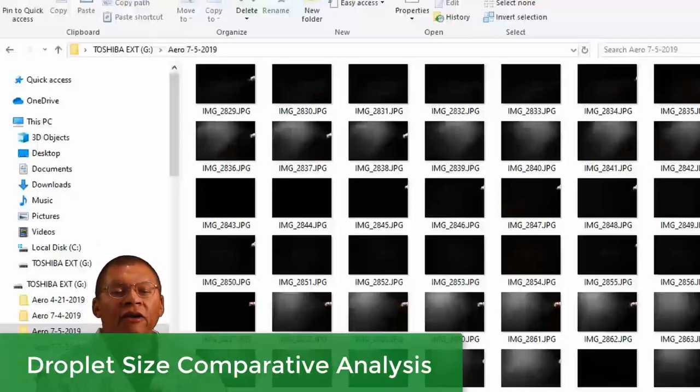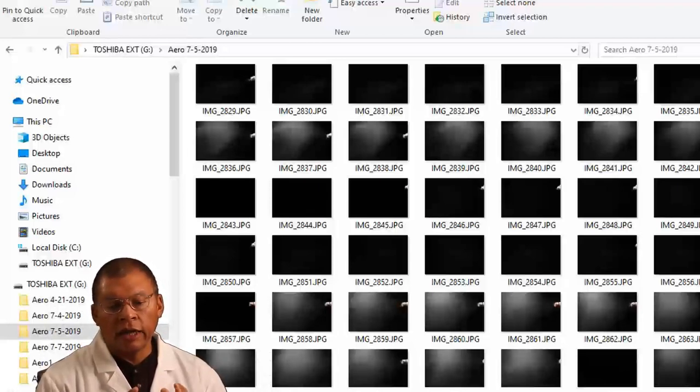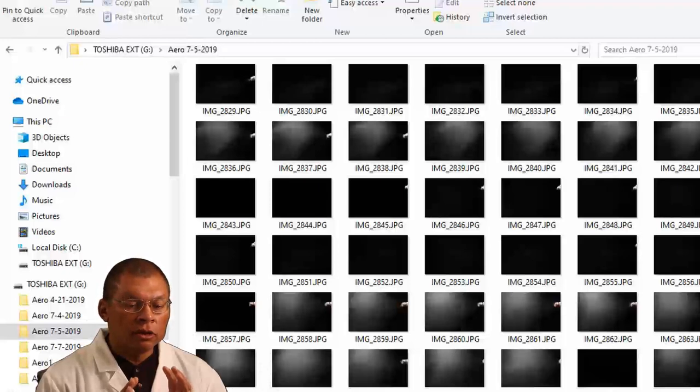Okay, let's start to evaluate our nozzles. Now, I'm showing you the screen of my hard drive. You can see here I have different pictures of the mist coming from these nozzles. I must have taken probably close to over 100 shots. The reason why is that I wanted to make sure that I was able to capture the droplet size that's produced by these nozzles, and I wanted to choose the right frame to do my comparative study.